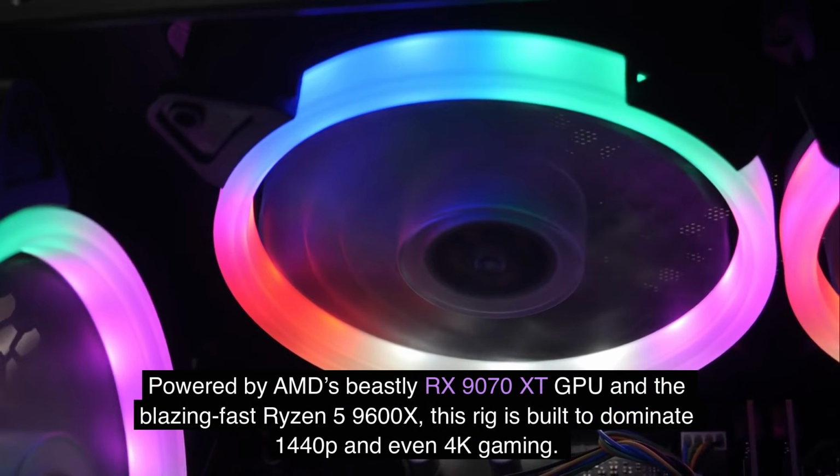Best $1,500 Gaming PC Build 2025. AMD's RX 9070 XT, Ryzen 5 9600X with benchmarks. Gamers, 2025 just dropped the mic.